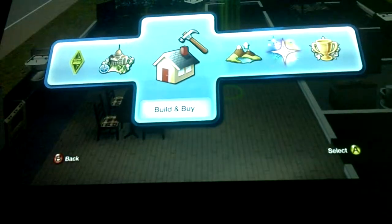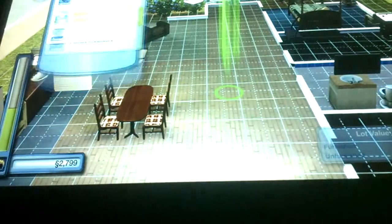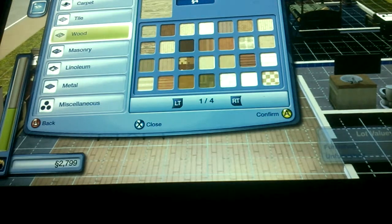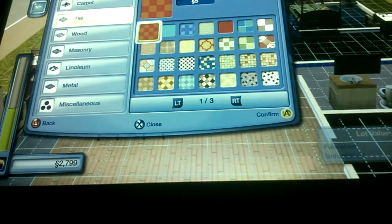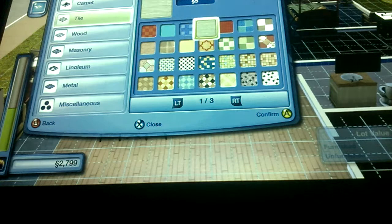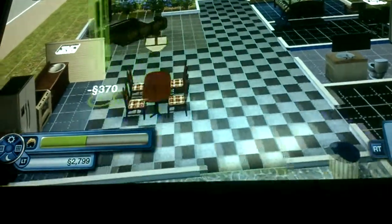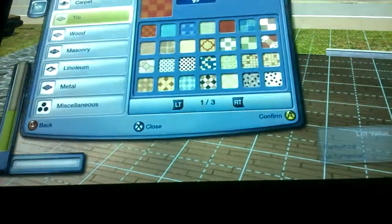You know what? We should grab one more thing. Only this time it's not the buy mode. It's build. And it's floors, and it's something else for that kitchen of ours. I think it should be tile. Thinking about that. No. It should be this. That's not that expensive. Okay, I got it.